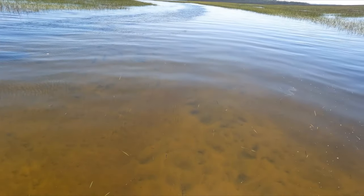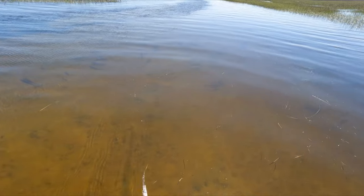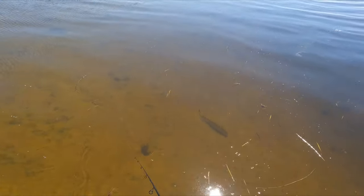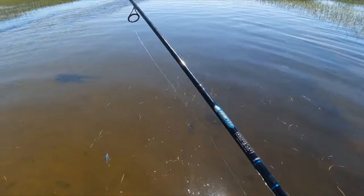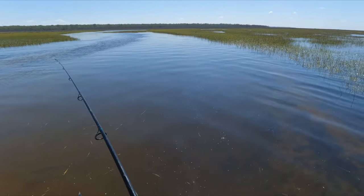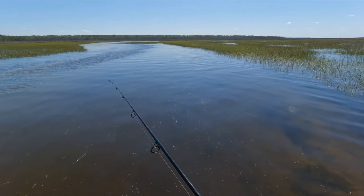Oh no, those are trout. Oh my God, those are trout. Archie, there's some big trout underneath us, man. Wow, those are monsters. Oh my goodness. Archie, those are the biggest trout I've ever seen, man. All of those are trout. Oh my goodness.